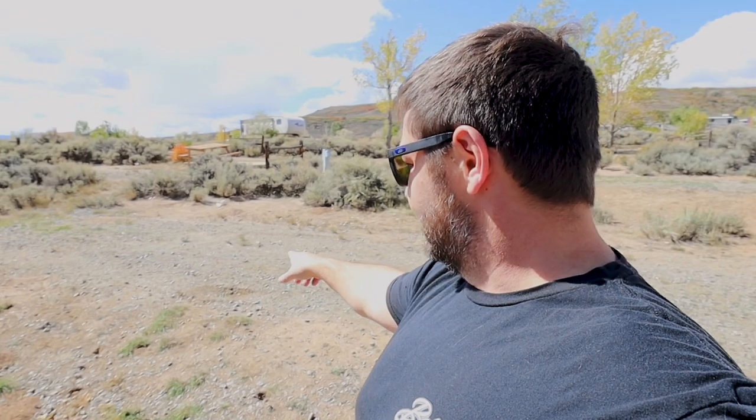So I will also say the sites are kind of nice. They're not very wide. They're deep, but they're not very wide. Especially with all of these bushes around here. And then some of the sites are kind of soft. So you see there's some tire tracks there. There was some tire tracks in ours. But yeah, other than that, it's pretty good.